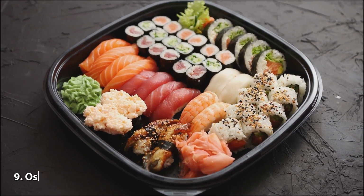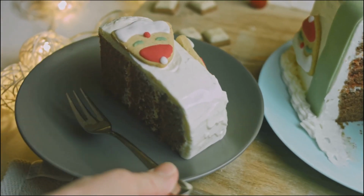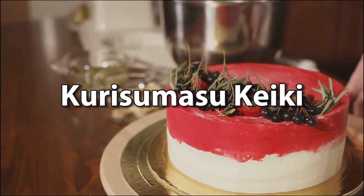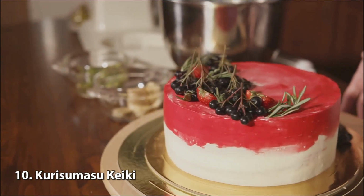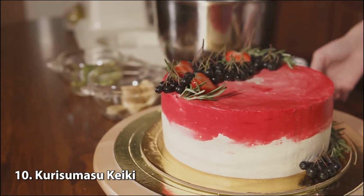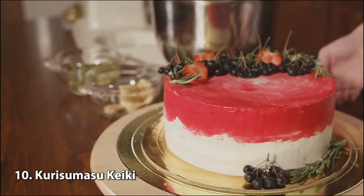Lastly, we're staying in Japan to indulge in kurisumasu keiki, or Christmas cake. Unlike the fruit-laden cakes of the West, this is a light sponge cake topped with whipped cream and fresh strawberries. It's a sweet, airy end to a festive meal.